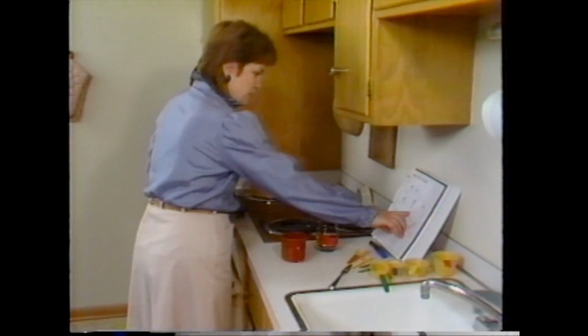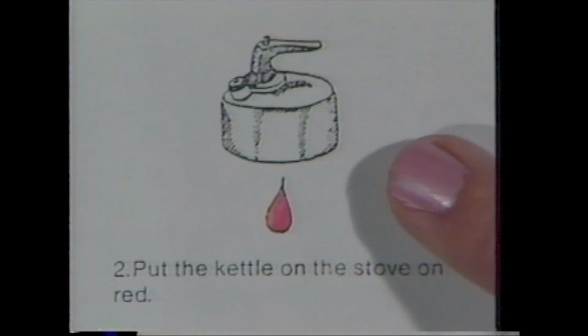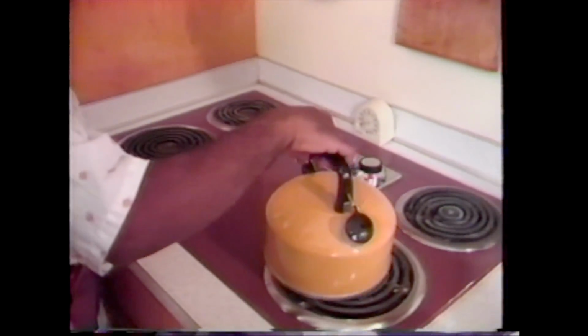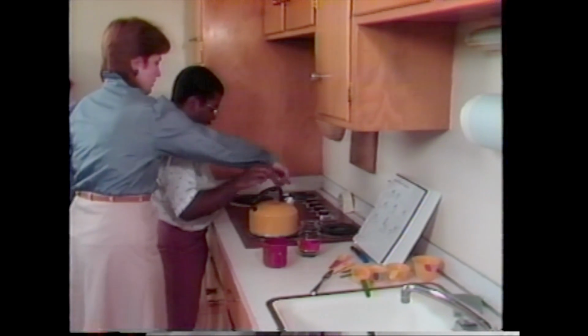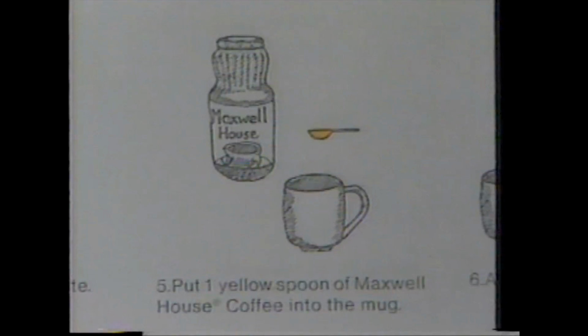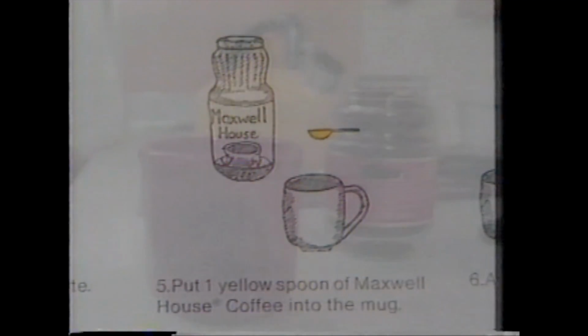All right, the next step is to put the kettle on the stove and turn the burner on red. Very good. Okay. The next step is to put the yellow spoon of coffee into the cup. You want to do that, Bob?